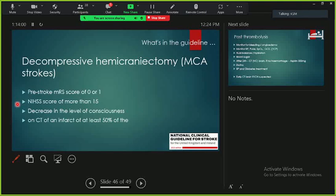And for the decompressive hemicraniectomy, before the stroke the patient has to be mobile and independent, and the patient's NIH score should be more than 15. That means it should be a severe stroke, and also the patient has a decrease in the level of consciousness, either by the GCS or the NIH's item 1A score, where the level of consciousness has dropped by 1.